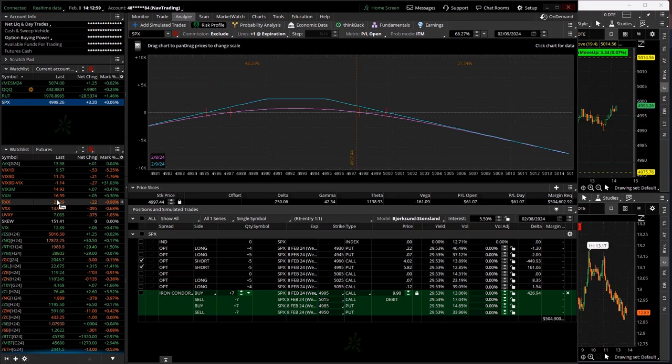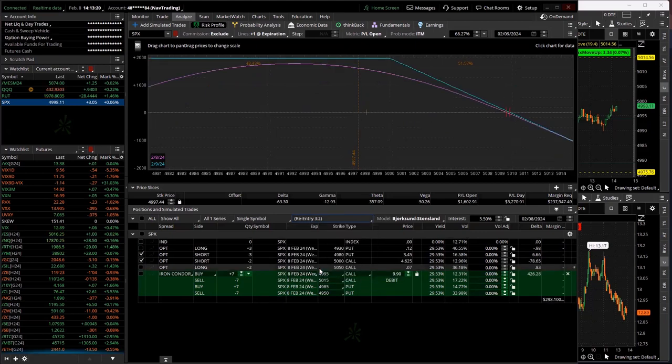And really, people ask me about this, and I'll talk about it in my presentation, but if you're doing what I'm doing, there's no set way of scaling out. You can scale out whatever you feel is best for you. I've had people tell me that they do two contracts and get out at 10% on their first one, and then get out at 25% on their second one. So it's just whatever you feel comfortable with.